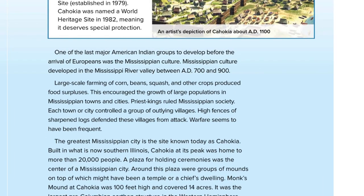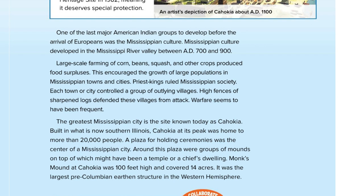One of the last major American Indian groups to develop before the arrival of the Europeans was the Mississippian culture. Mississippian culture developed in the Mississippi River Valley between AD 700 and 900. Large-scale farming of corn, beans, squash, and other crops produced food surpluses. Oh, we've heard about food surpluses before, haven't we? If we think back to the Mayans and the development of their culture, let's see here if it's the same thing. This encouraged the growth of large populations in Mississippian towns and cities.